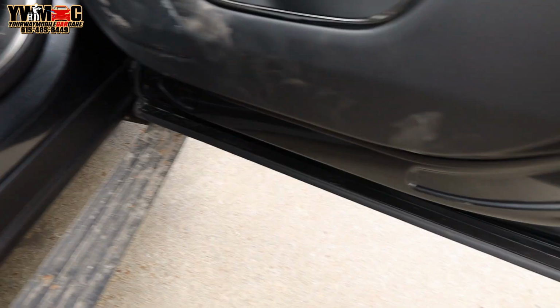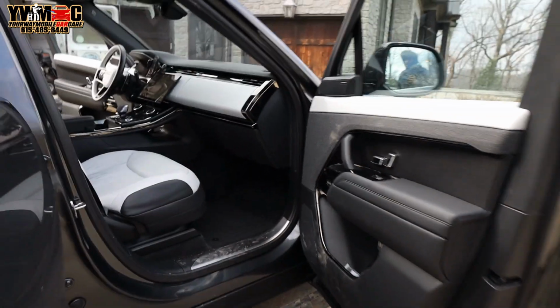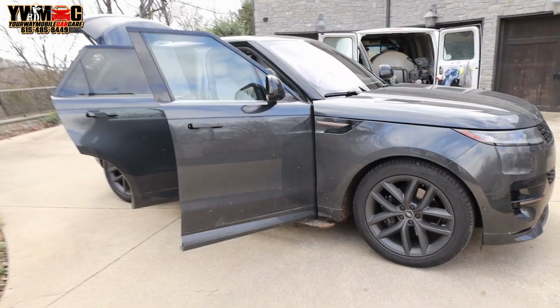And she said, look how dirty it is in here. But she also said her purse got wet and it left a stain on her seat. I'm not 100% sure if I got something to get that up, so I'm going to really look it up and see what I can do. But if I can't, I don't know what it is. But exterior of the car is dirty. Interior of the car is dirty. Y'all already see it. It's this Range Rover.